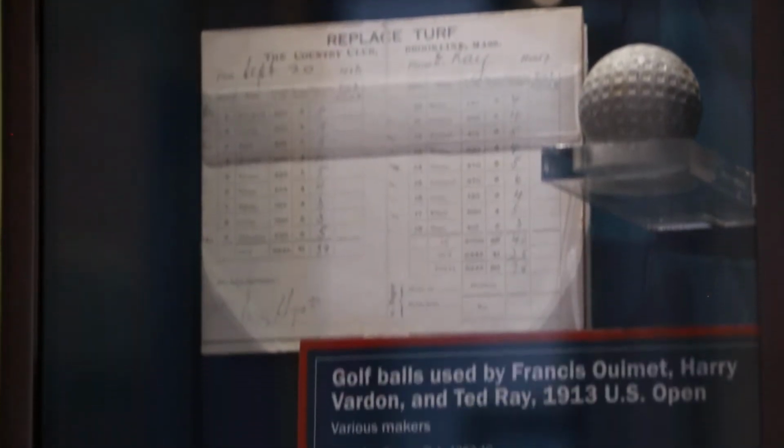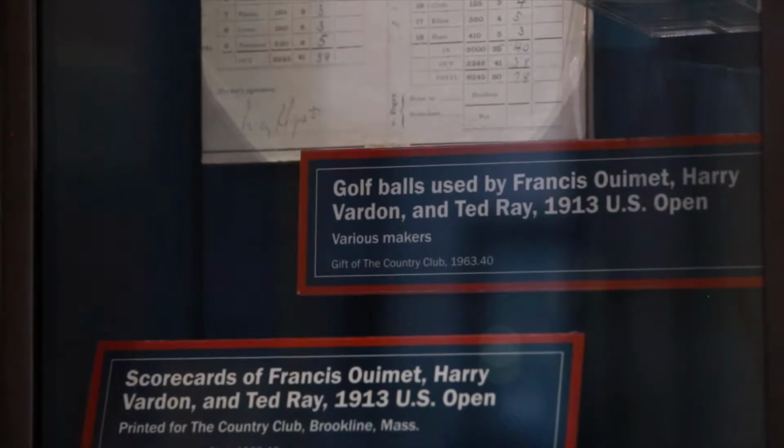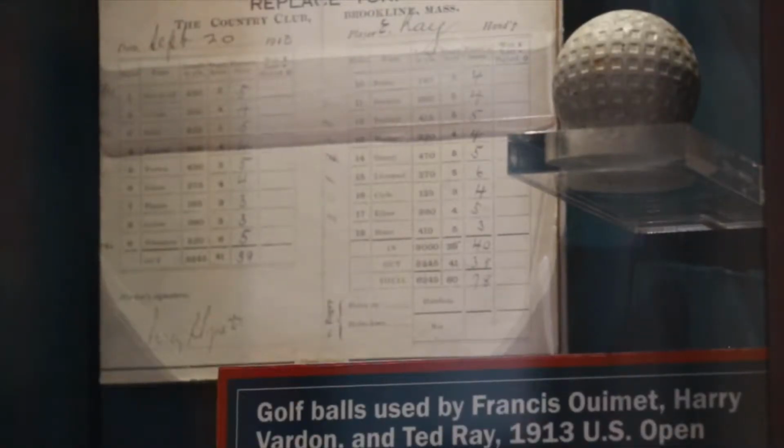Now the size of the ball looks a little larger than today's ball. Yeah, they're probably about the same size, maybe slightly larger. Maybe because of the dimples and the way they're on the ball makes it, to the eye, look a little bit bigger. Yeah, exactly right. One thing's for sure about those balls, they probably weren't traveling too far, especially in that Monday playoff. There was a driving rainstorm, and you hit a ball like this, it's pretty amazing to shoot a 72 like Ouimet did in that playoff.